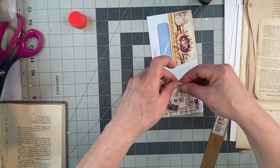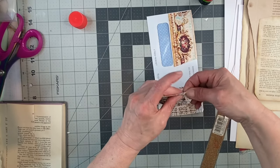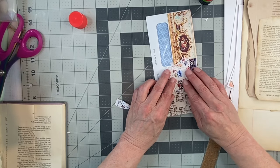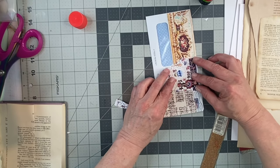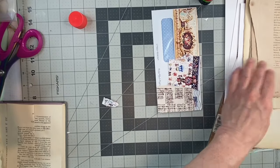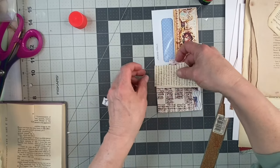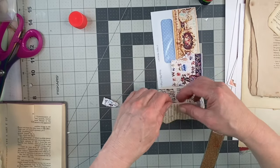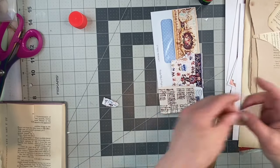And maybe I'll just do that. Look at that. That fits right there perfectly. All right, now let's look at some paper. Oh, that fits there. Okay, let's do that.